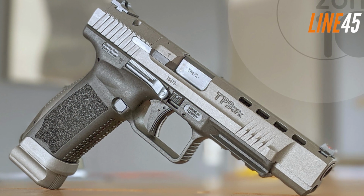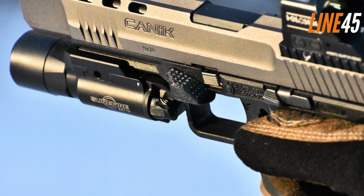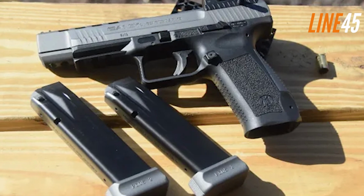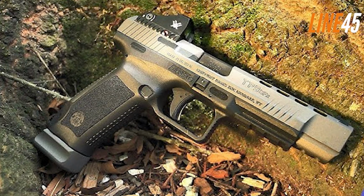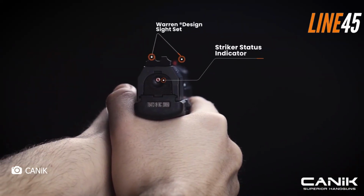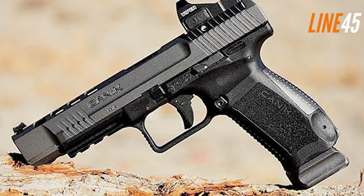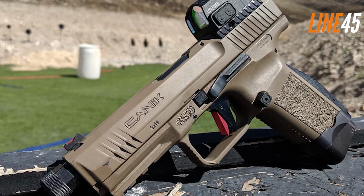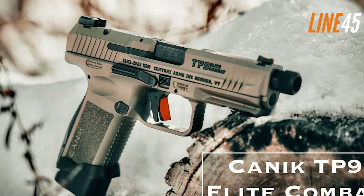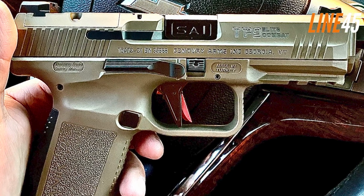For adaptability, the TP9SF features interchangeable backstraps, which should let you customize its grip size for a more natural hold, which could significantly reduce fatigue and enhance your overall control. The ambidextrous slide stop ensures that both left and right-handed users can manipulate the firearm easily, adding to its versatility. Lastly, the TP9SF is equipped with extended magazines. It actually ships either 18+1 or 20+1 mags in its package, giving shooters more rounds before needing to reload. The inclusion of an extended magazine release and an integrated flared mag well further speeds up reloads even under high-pressure scenarios.